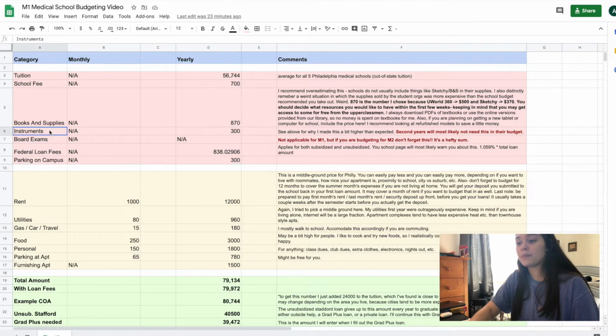Next up is the instruments category, and I budgeted $300 for this. Again, I budgeted this a little bit higher than expected because of the situation with the student organization being more expensive than what the school told me to budget for. Additionally, second years will most likely not need to include instruments as part of their budget because you're going to have already purchased them for first year and you don't need anything new for second year, or at least that's what the upperclassmen told me. So at my school, we don't need anything new for the second year, hence why the instruments category is not relevant for our second year.